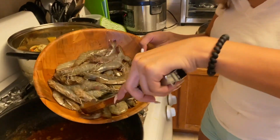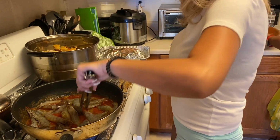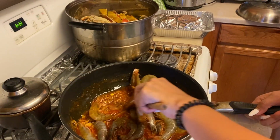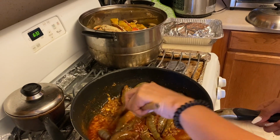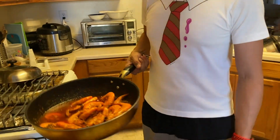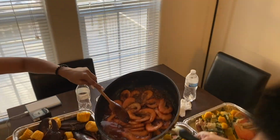Now she's putting the shrimp. Bunch of seafoods. Okay, almost done. Then the shrimp is cooked. Just a little boil. Oh, on the side. There you go.